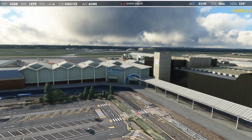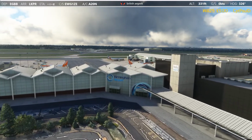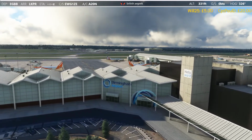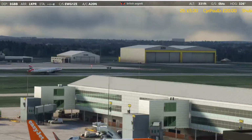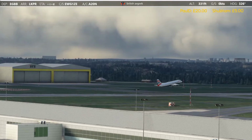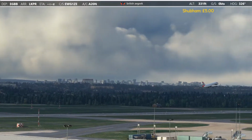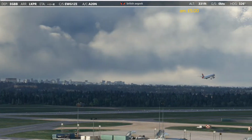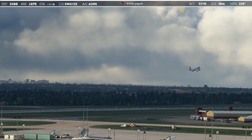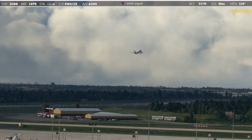Hope you're all well, and very warm welcome to Birmingham Airport. It's been a long time since we were here last, actually, and we're back in the flybywire A32NX as that British Airways aircraft over there departs on runway 33. Birmingham off in the distance with some photogrammetry, and we're on the VATSIM velocity network as well, the upgraded servers of late, with all the lower latency and everything like that.